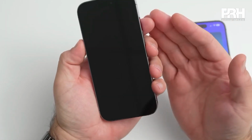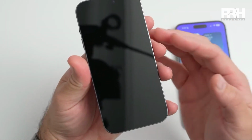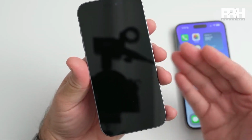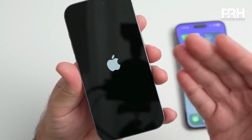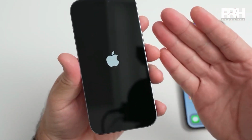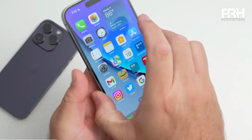If you're looking for a smartphone with the latest features and design elements, the iPhone notch is something that you should consider. And if you're looking for a device with a notchless design, then you may want to wait and see what Apple has in store for the future.